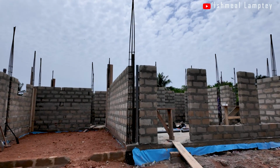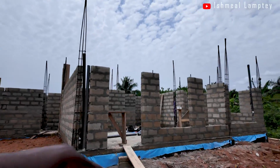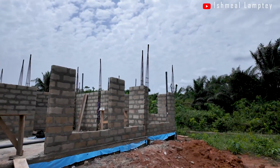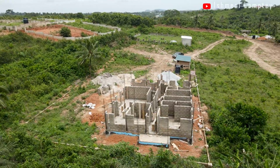This is the frontal part, this is the garage area, we have the living room, we have the dining room, there's a kitchen, there's a washroom. I'll take you inside and show you what it looks like.